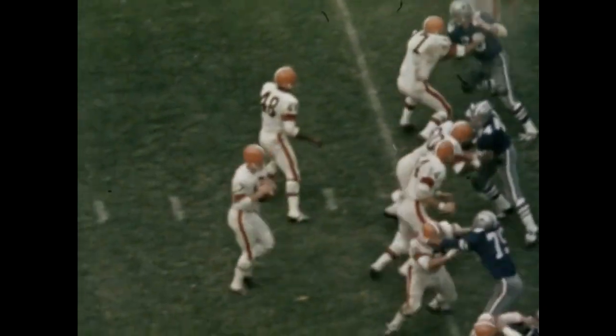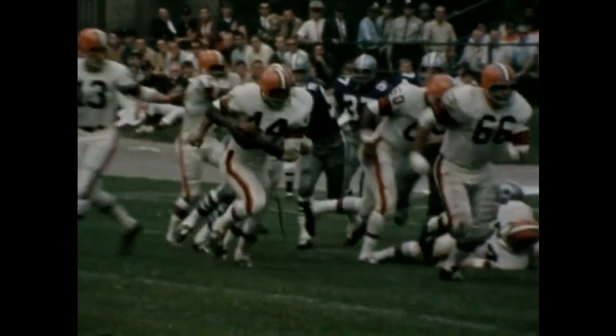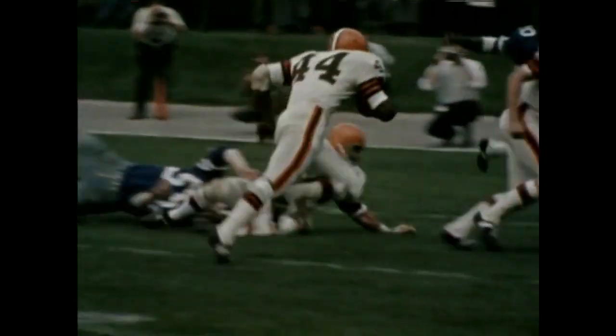Right, left, and this time up the middle goes the pass to setback Leroy Kelly, and another first down. Kelly, number 44, culminates the drive by sweeping right and into the end zone. It's the Browns 7, Cowboys nothing.